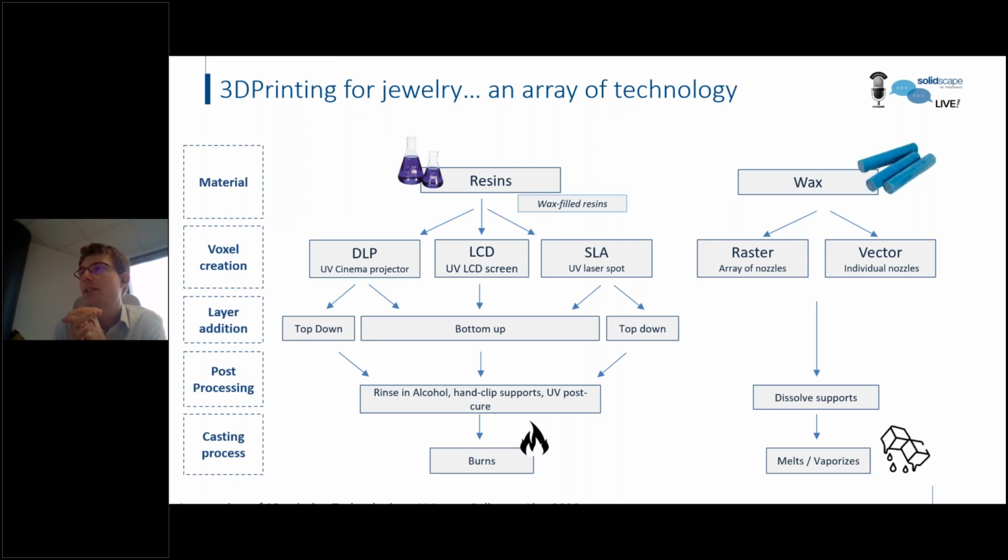So 3D printing and jewelry, we have actually an array of technologies. We try to divide the 3D printing world into two main types of technologies driven by the materials. On one side, on the left hand, you have the resin-based systems, and on the right-hand side, you have the wax-based systems. The resins are UV curable materials, while the waxes are melting materials. There are obviously borderline cases because there are some wax-filled resins. We'll give some details on that later.